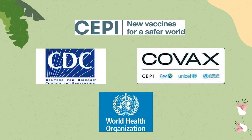And the third point is that there was a lot of money, resources, and people wanting to help. Global health agencies came together with the common goal of finding a vaccine to help reduce the devastating effects that COVID-19 has had on the world.